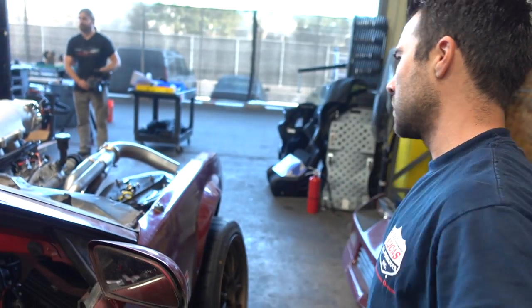So it looks like it's something that I'm overlooking here. What did you just say? We gotta pull the motor to change the oil, because somebody decided to notch the frame exactly where my oil drain is.